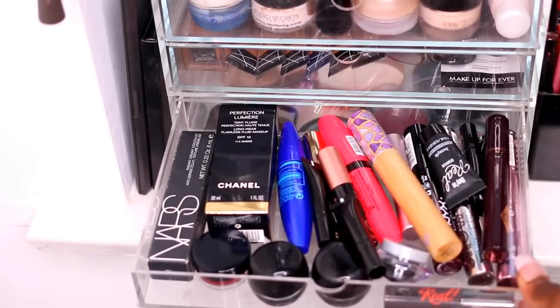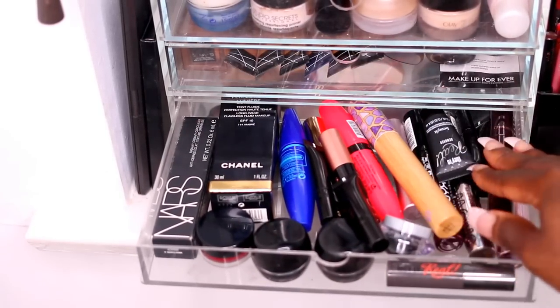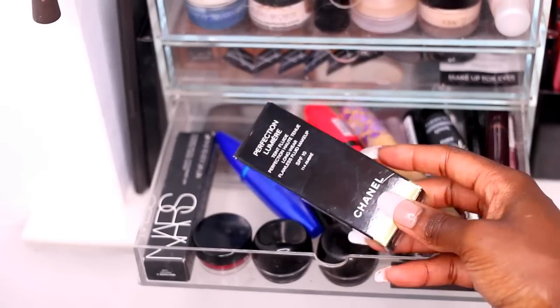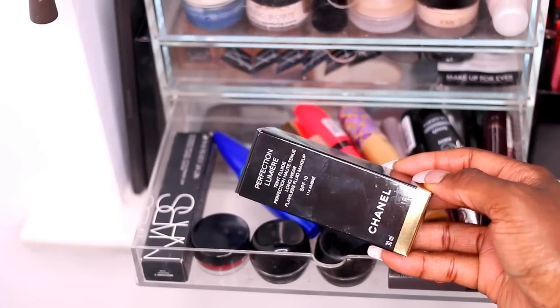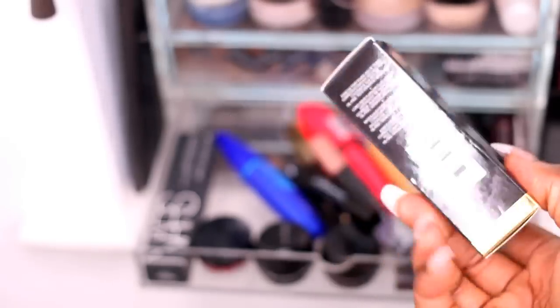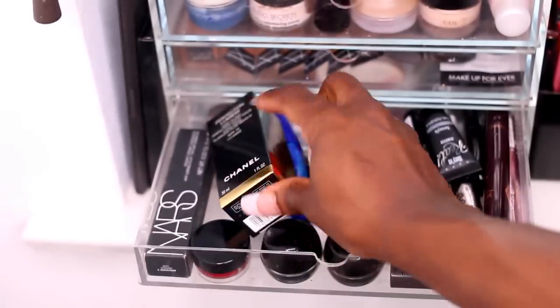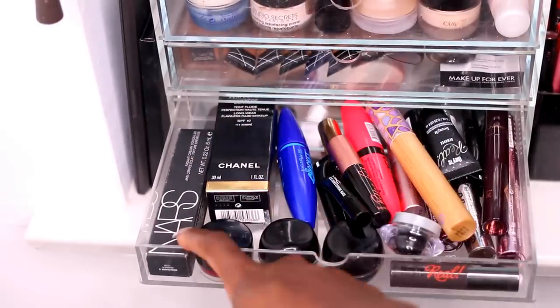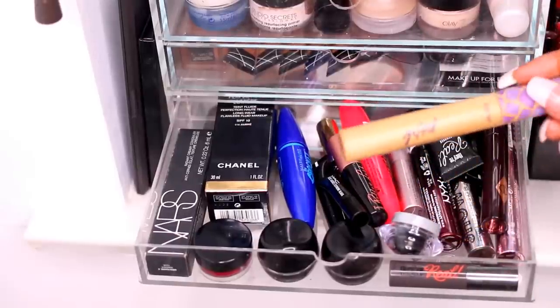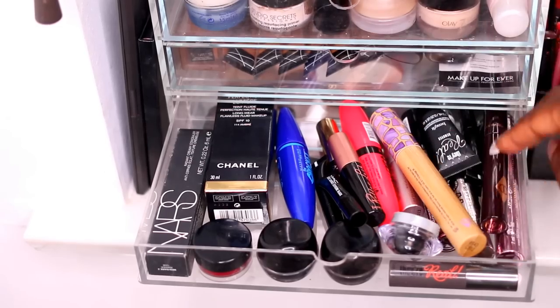The next drawer just has some mascaras, and this foundation I was really looking forward to trying. I got my friend to get it for me when he was in LA, but it's not my shade. It's shade 114, but it's still too light for me, so I haven't been able to use it. I just store it in there and probably should sell it. Then I have a spare one of the NARS Radiant Concealers. Mascaras, we have one from Tarte and a bunch of other ones.